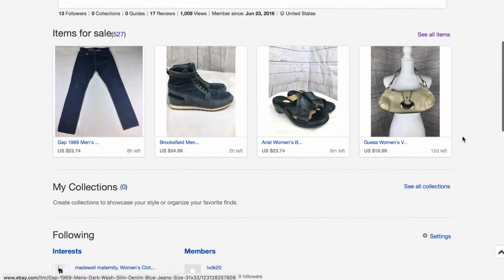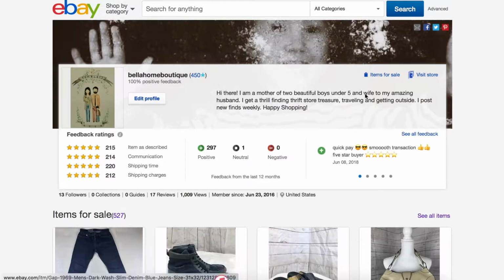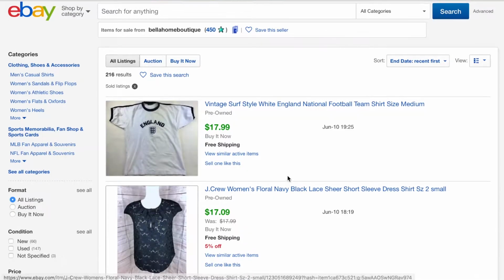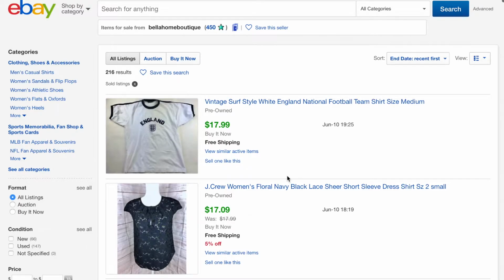I'm just going to go ahead and pull up our items for sale. This is our store here. Let's see, items for sale. We're going to take a look at the last week and give you guys some pointers. This is as of almost 11 o'clock Central Standard Time on Sunday, June 10th.